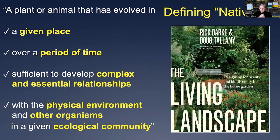Well, a book published by Doug Tallamy sort of spelled it out in defining what they consider to be native. And it basically is a plant or animal that has evolved in a given place over a period of time sufficient to develop complex and essential relationships with the physical environment and with other organisms in a given ecological community. So that is their sort of definition of native.